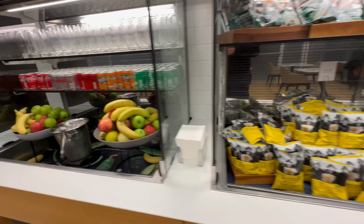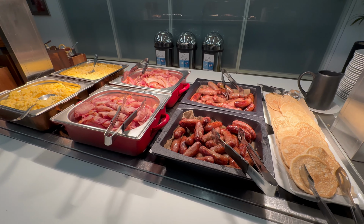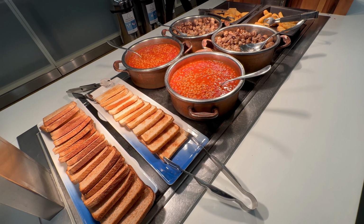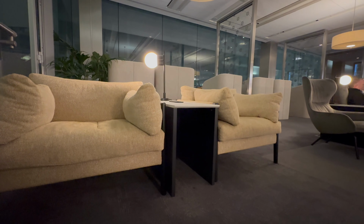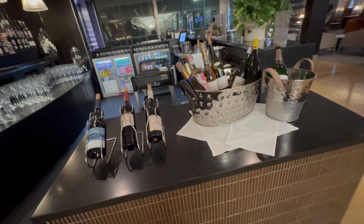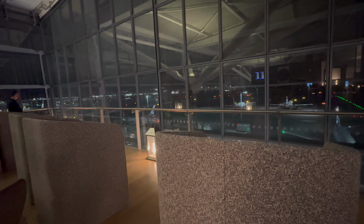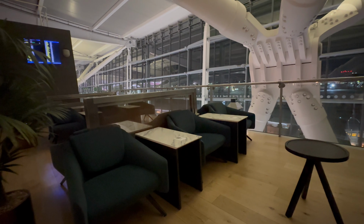The dining here is a reasonable buffet style offering and there's loads of beverage stations. But to be fair, this feels more like a large business lounge than a first class offering. There are spacious seating areas and self-serve bars throughout. You'll also find a terrace area if you prefer a bit more open space, although the views are a lot nicer during the daylight hours.